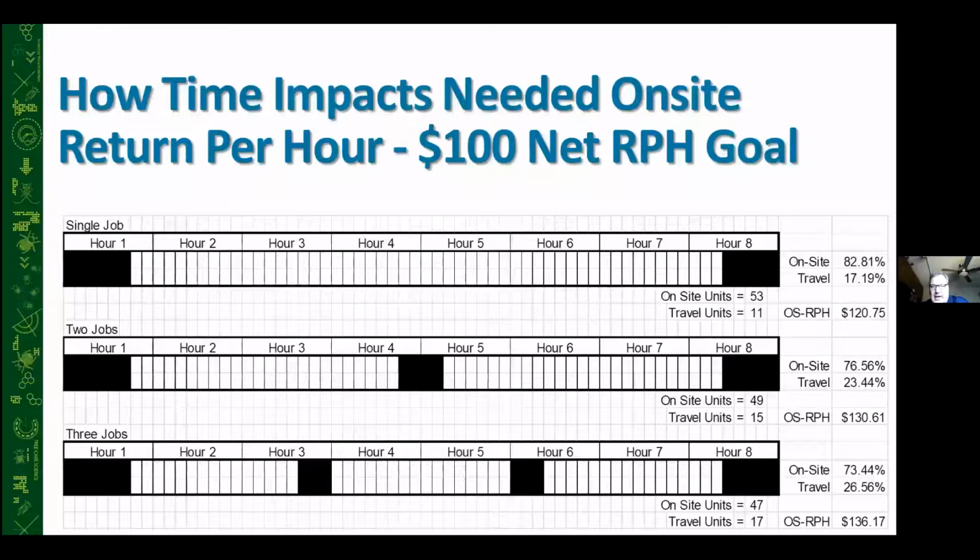how the number of jobs, or how volume, impacts setting up discounts. If you were to look at, say, an 8-hour day, and you assume or agree that at the beginning of the day and at the end of the day, you've got your mobilization and demobilization.